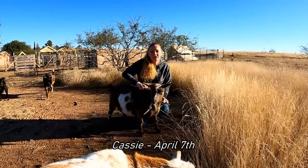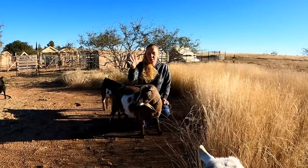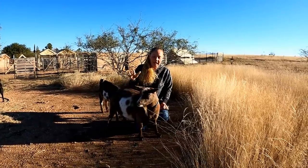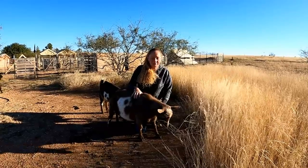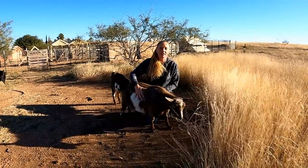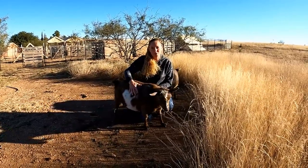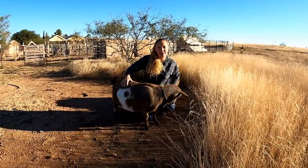All right, and this here is Cassie. So she is a daughter of Cammy and a daughter of Champ. And she is blue-eyed, moon-spotted, and polled, and just lovely. Lovely conformation. She's got a super wide body and I love, love, love this doe's udder. So she is going to be 5 years old as well, and this is going to be her 5th freshen.